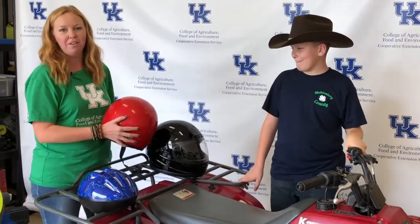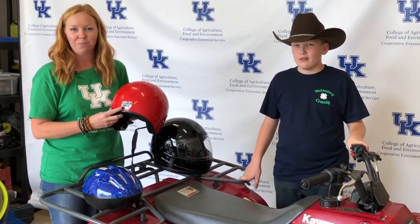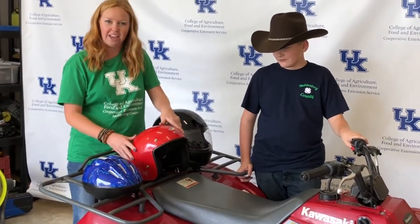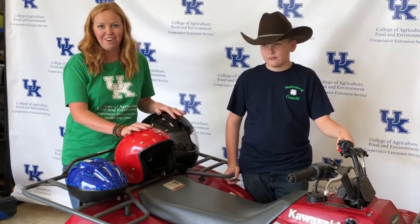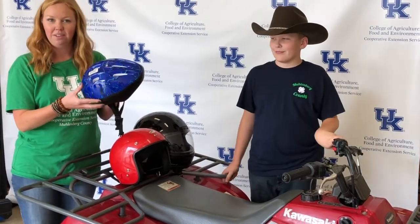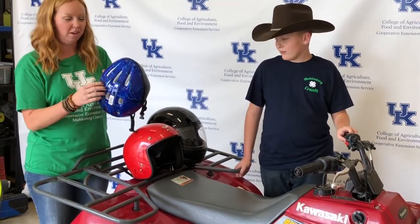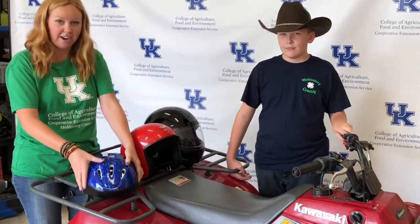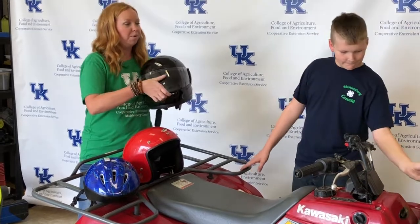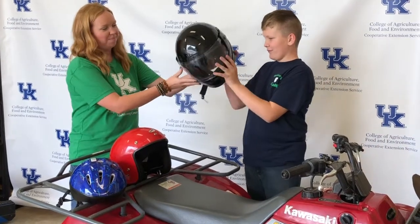When you purchase your helmet for your ATV, be sure to check for the letters DOT, Department of Transportation. That certifies that the helmet you have selected is in fact adequate to operate your ATV with. An example of a non-approved helmet is a bicycle helmet. Just by observing the inside and the shell of the helmet, you can tell the materials are not as sturdy as an approved helmet. I'm going to have Trace put on our DOT approved motorcycle helmet, and he's going to utilize this throughout our demonstration today.